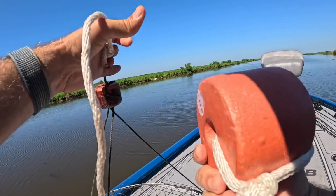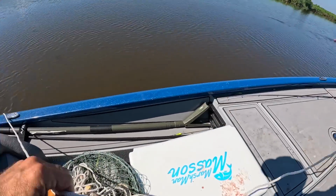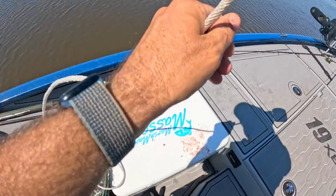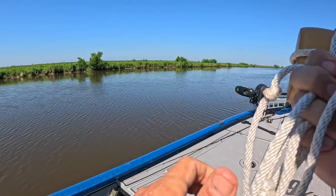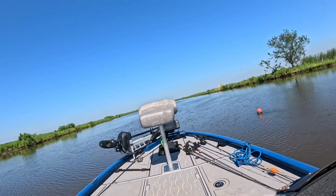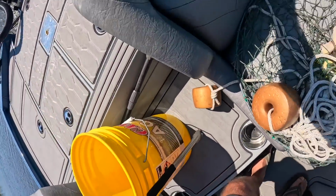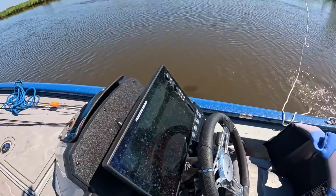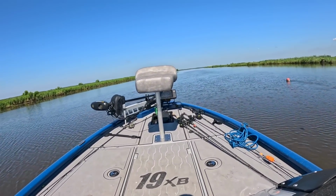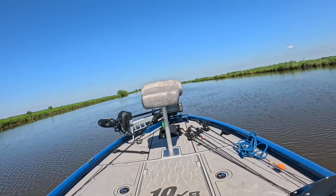I didn't have as much chicken as I thought I did, so I'm only putting 7 nets out, 2 of which have catfish. This is really just a test to see if we can come back here and bomb this area with a bunch of nets. Still 7 feet deep. All right, while we're letting these soak, I'm gonna go ahead and eat some lunch. It's currently 10:23. It's lunchtime when you're fishing. All right, back in a second.